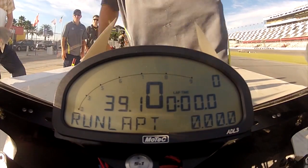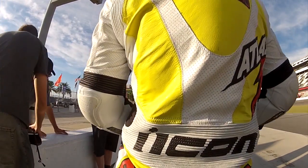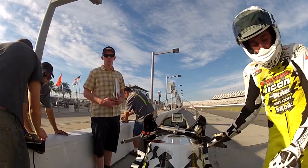As soon as I give it any throttle, it just shuts off. The bike cut out. You get on the throttle hard, and the thing kind of freaks out and just cuts off. So I went out and it cut off right away, and then the second time I was able to make it through the infield, got up, hauling around the banking at about 150 miles an hour, and then it cut off up there.